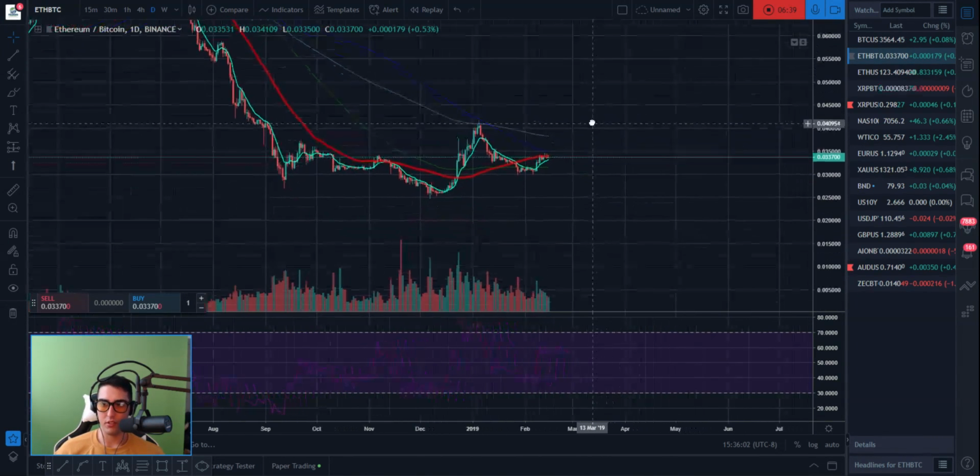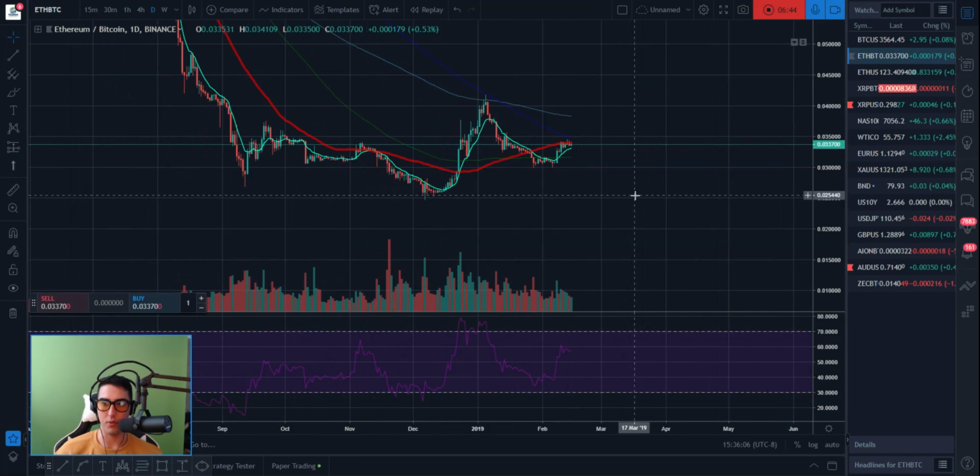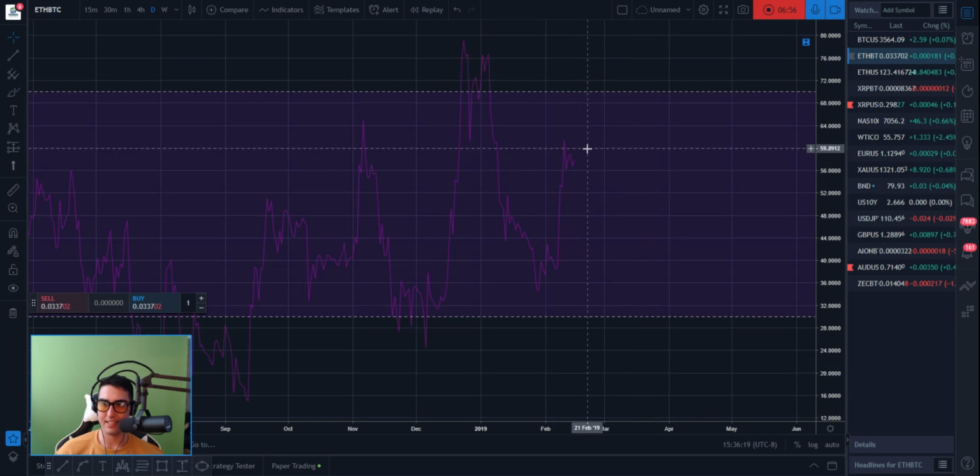But let's go ahead and also look at Bitcoin to Ethereum here. We already looked at Ethereum to the US dollar, but looking at Ethereum against Bitcoin, we've been watching this converging EMA and 50-day moving average, if you guys have been keeping up with our live streams. And you can see we're also starting to test that 60 level multiple times. We're starting to go up for that third retest of that high.